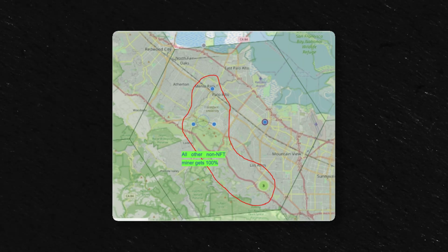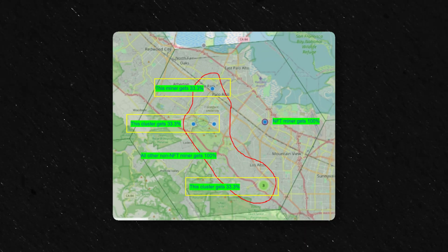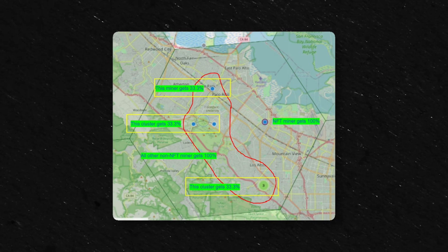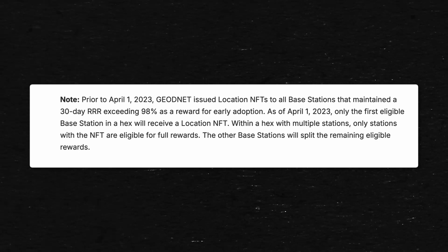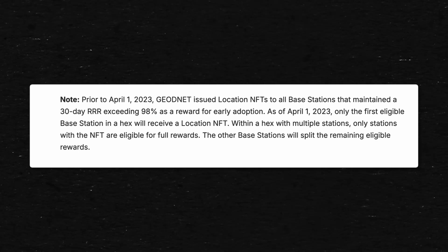The owner receives an NFT representing that hex lock, and they earn full rewards regardless of other miners entering that hex. It's kind of like an early adopter's reward. If the hex is not locked, rewards are split among all the miners in a hex. To lock that hex, that miner has to maintain a rolling rewards rate of at least 98% for 30 days.